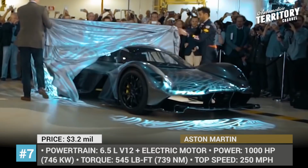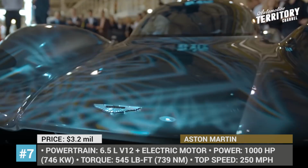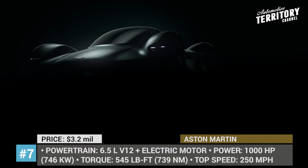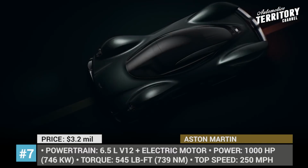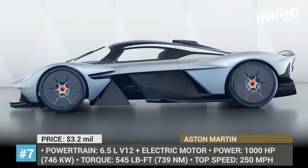Aston Martin Valkyrie. The first ever hypercar from Aston Martin was created in cooperation with Red Bull Advanced Technologies, who specialize in Formula One racing. They concentrated on the body and cockpit design, creating one of the most aerodynamic production car bodies to date.